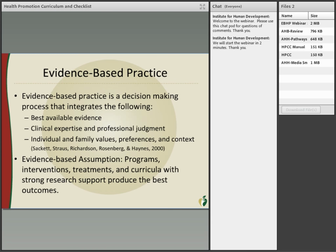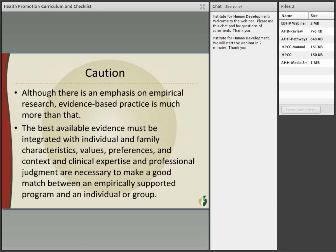For practice, I have a slight caution here, because there is a traditional way of talking about evidence-based practice that might distract us from doing it or understanding it properly. And so I give this caution almost always. There's a huge emphasis on the empirical research for evidence-based practice, but it's much more than that. Evidence-based practice, like I said before, is really a decision-making process.